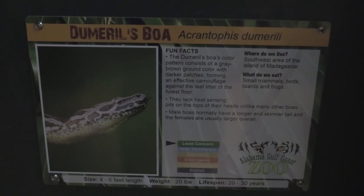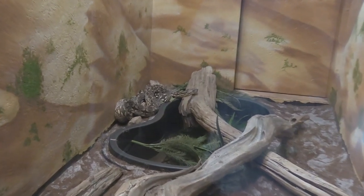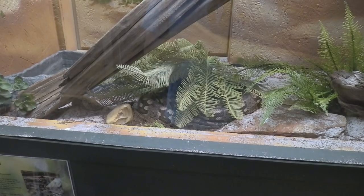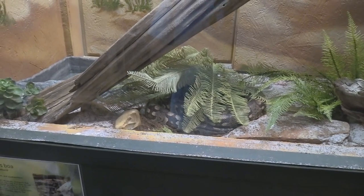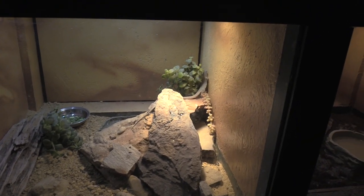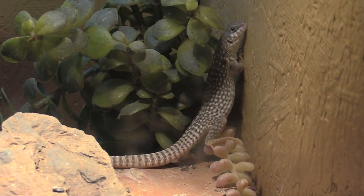All right, we got a Dumerils boa. Here we go. That is a nice looking snakey right there. And this is a second habitat with a smaller Dumerils boa in it. All right, we got a desert iguana. Oh, he is cute. He is really cute. Look at that.